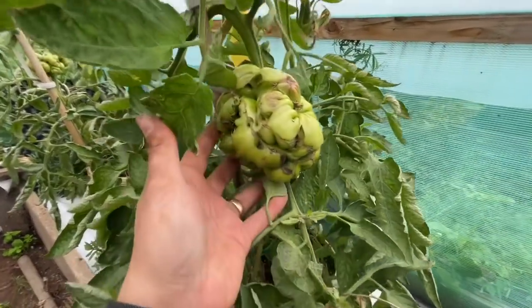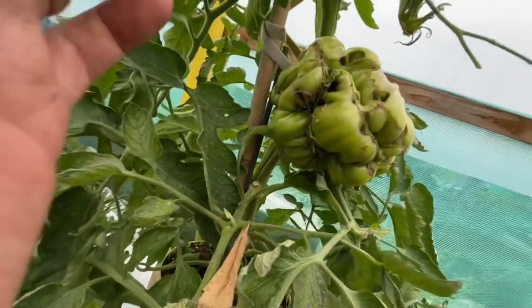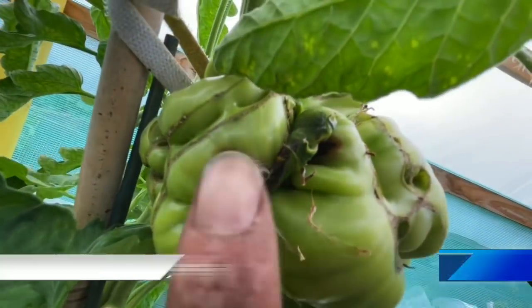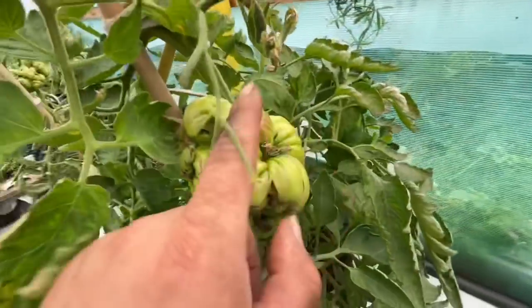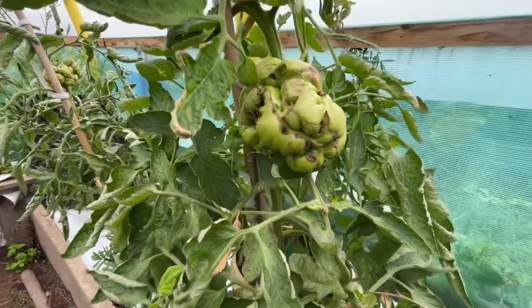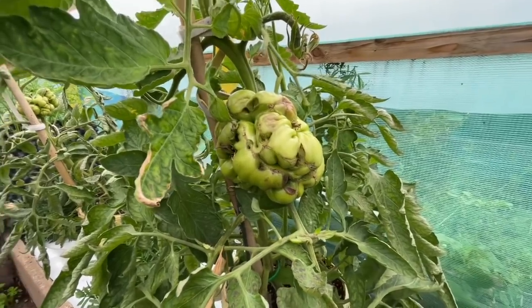These are done. It is such a shame, because it was a nice big tomato here. Now, these are meant to look like this, but if you have a look, I've got blossom end rot. That's what this is here. Blossom end rot. Irregular watering, calcium deficiency, call it what you want. It's neglect, and that's exactly the reason why this is no good anymore.